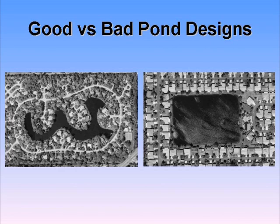So what you can see here is we have 2 different ponds with different surface areas. The one on the left is much better as far as your shoreline plantings go and everything. You're going to be able to plant a lot more. You're going to help filter a lot of that runoff and everything from your fertilizers as it's getting into the water, because you're able to plant more shoreline. There's just more shoreline there.